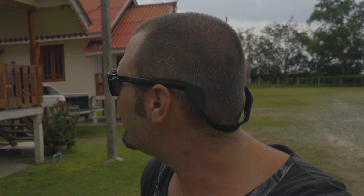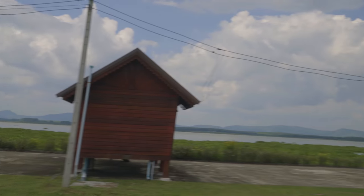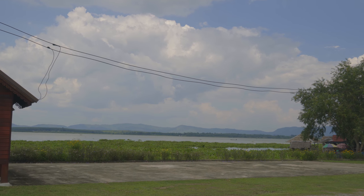So we made it to the hotel that we're staying at. This is called the Khlong Yai Restaurant and Resort. They've got these decent bungalows. They're pretty basic, but it's only 25 bucks a night, so can't really go wrong there. And it looks to be an actual beautiful spot, because right outside of your hotel room, you got that. And that's where we're going fishing tomorrow, Khlong Yai Reservoir.